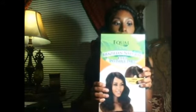Right now, a lot of people think I have all of this luxurious Brazilian hair. And notice that I'm moving my hands freely through it. And this is Futura fiber hair. This hair that is on my head right now is from Freetress Equal, one of my favorite lace front synthetic wig brands. This is the Freetress Equal Brazilian Natural collection, and it's the deep invisible part, and the name is Leslie.